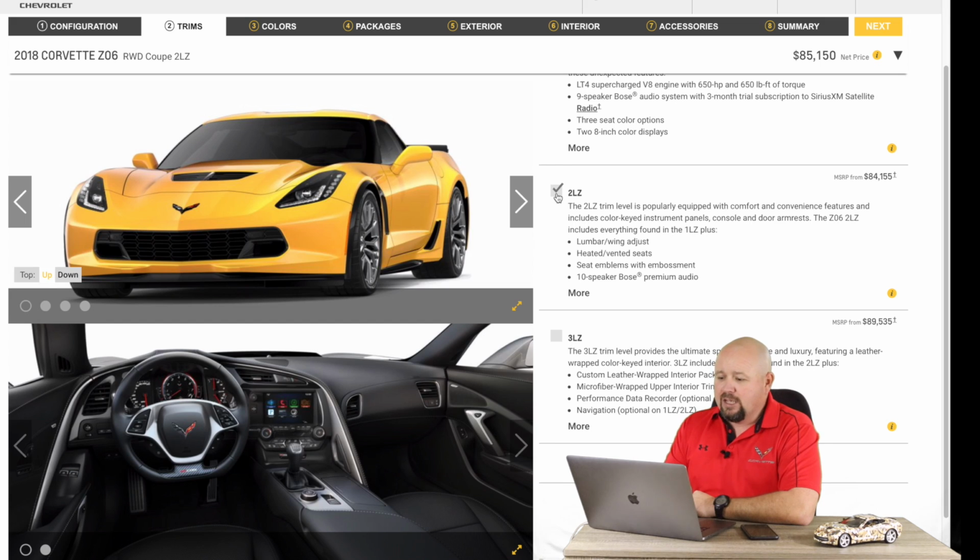So number 2 is the 2LZ. Now, that package is probably pretty much the sweet spot for the marketplace. Am I correct in that? It really is. Across the board in Stingray, Grand Sport, or Z06, the nice thing I like in the car, being around it 24 years, is the 2LZ gives you the front parking cameras. You're going to pick up lumbar support for your seats. You're going to pick up memory for your seats, garage door opener, an extra speaker in your Bose system. And those parking cameras are probably the sweet spot there too. But again, the navigation is still an a la carte option. You still have to check the box and pay extra for that on the 2LZ, but you're still saving money.